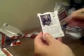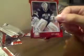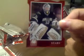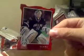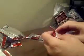3 more packs to go. Let's hope we get a nice auto rookie in here. Something. Base. And a hit for the Dallas Stars. Carey Lettinen. Not numbered, but nonetheless, die cut. That's a stack of little cards to send out. And all different teams. That's great.